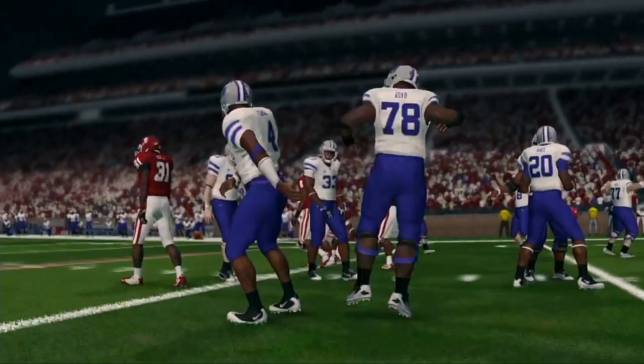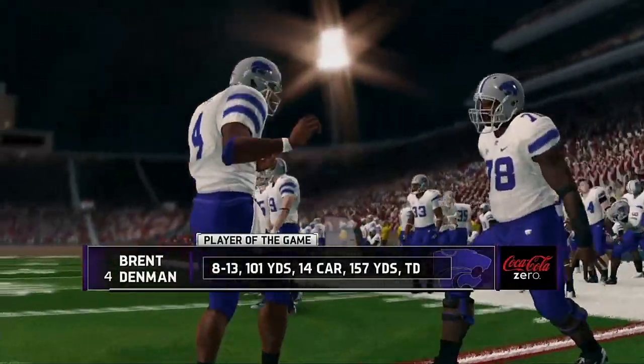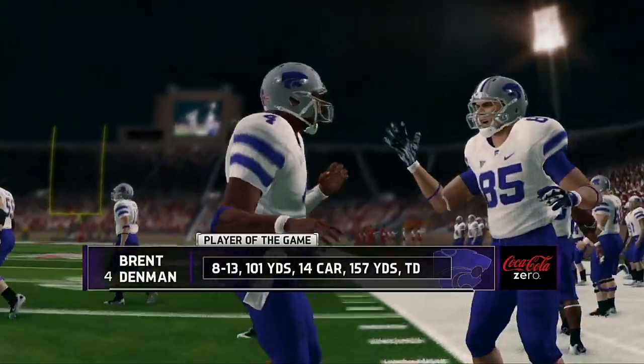So that's going to do it. Our final score in this one, Kansas State 28, Oklahoma 15.